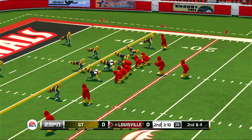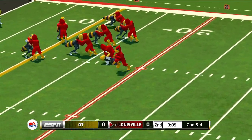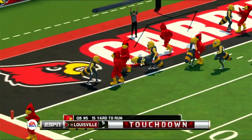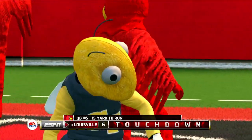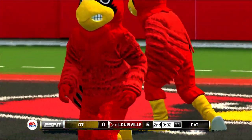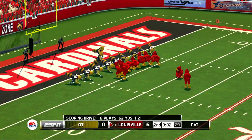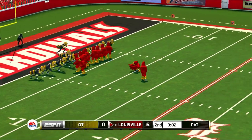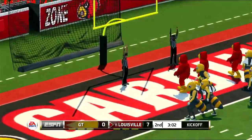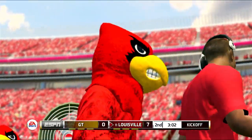Defense has had two stops already down here. He's got an opening. Touchdown, Cards. And he adds the extra point. A nice six-play, 66-yard drive. And the result, 7 points.